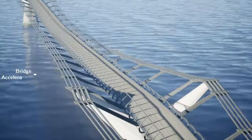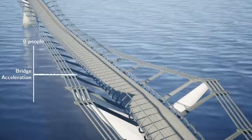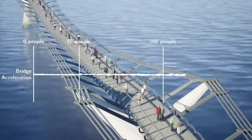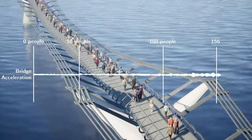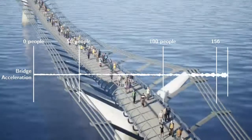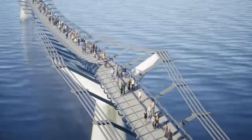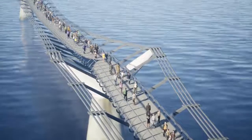After the bridge was closed, engineers got their colleagues to walk across it in increasing numbers while they measured its acceleration. With 50 people on the bridge, there was very little motion. At 100, the vibrations had barely increased. At 156, there was still no wobble. But with just 10 more people, 166, the acceleration grew dramatically. The bridge swayed just like it had on opening day. The system had undergone a phase transition.